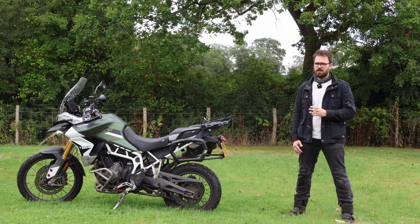I don't have a problem with that at all. I think if you're looking to make an affordable bike for which there is demand, that's absolutely fine. Certainly models like the Tenere 700 have a fantastic engine in them.